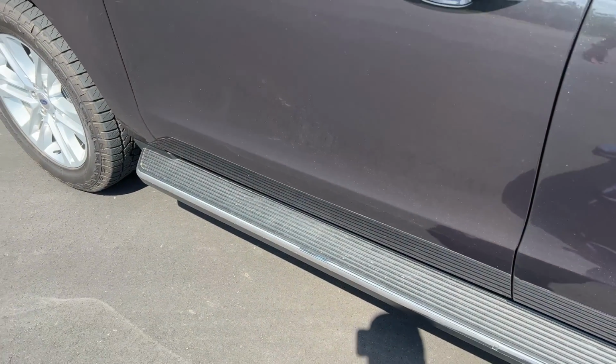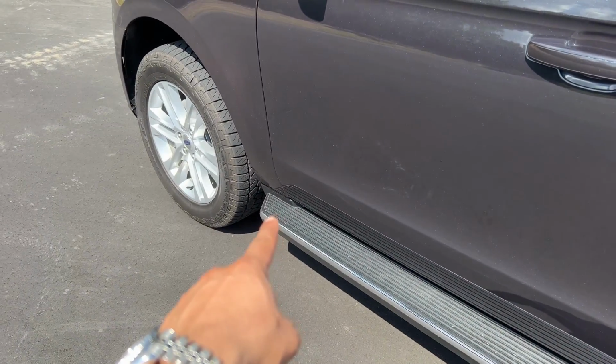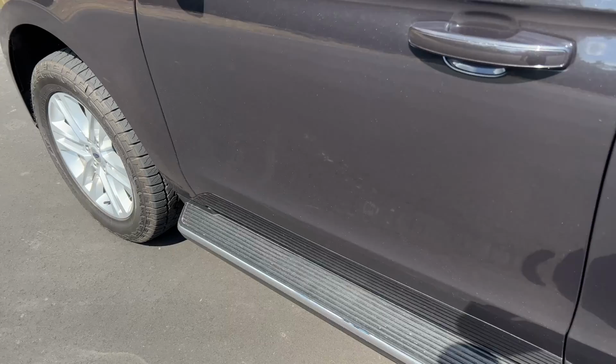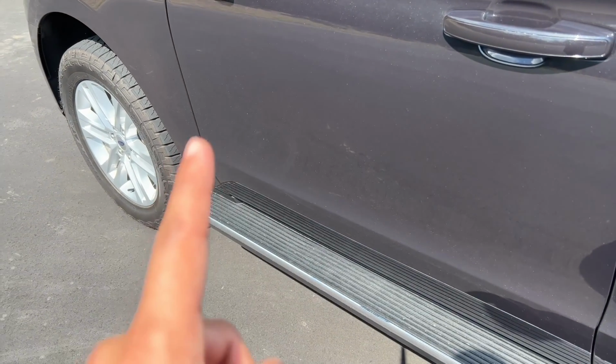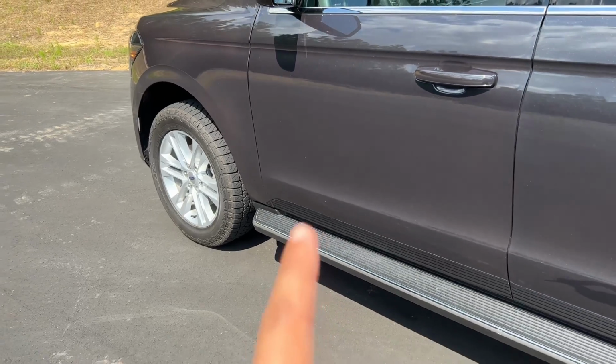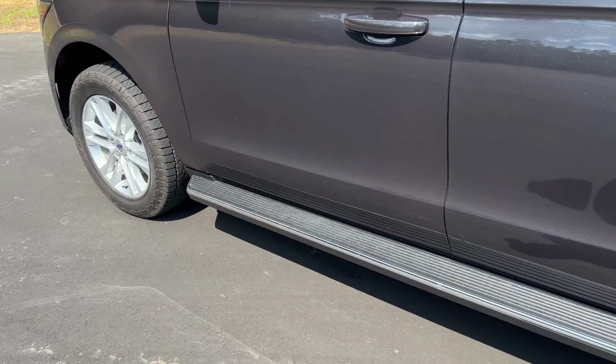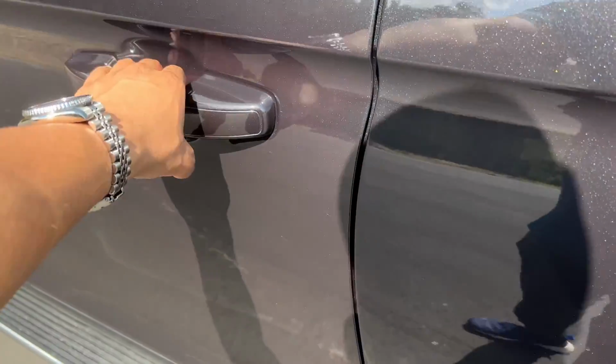But before we do, we have this side step implemented into the side of the vehicle, which I really like. It makes it very easy to get in and out of this vehicle. I think if you get a higher trim level version of the Expedition, you can get one of those power folding in and out type of steps, which is totally unnecessary. I don't care for that.